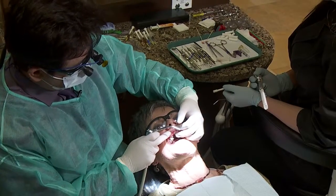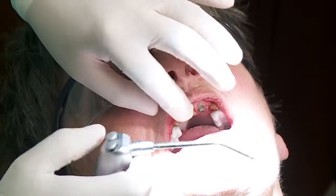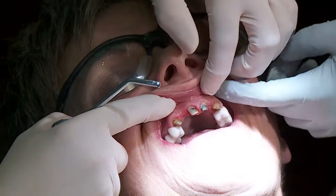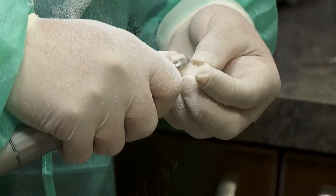We're going to remove a lot of the stain that she has there once we place the implants on this area right here, because this is where the implants are going to go. It's going to go one there, one right here, and we're going to restore all this area.